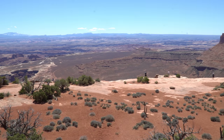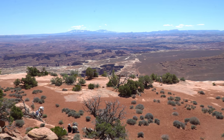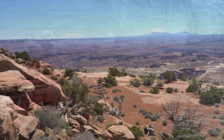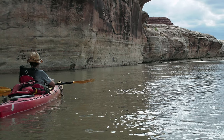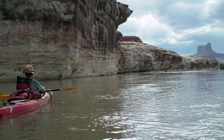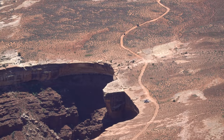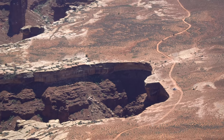Most folks see the Island in the Sky District of Canyonlands National Park from the paved road that travels along the canyon rim, which we shared in episode 98. Some others see it from the Colorado and Green Rivers on the canyon floor, as we did by kayak back in episode 95, which we'll link to on the screen right here. A few folks, however, will see Canyonlands from halfway in between on the White Rim.